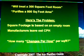What you want to do is look for a filter, and most of them don't say this on the box, that can clean your room 3 or 4 or 5 or 6 times per hour, not just one. That means you've got a good fan and it's being very efficient. So you can't just look at square footage. You also want to look at how many cycles per hour it does for that area of square footage.